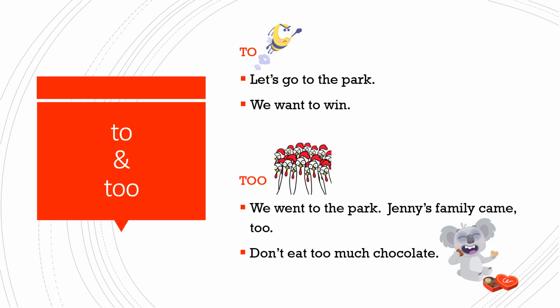TO. Let's go to the park. We're going toward the park. We are going to a destination. We want to win. This is that infinitive, guys. It is the TO with the base form of a verb, win. We want to do something. We want to win.